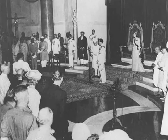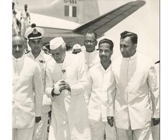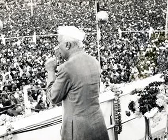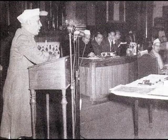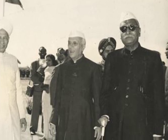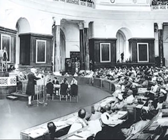Nehru was committed to parliamentary democracy and exerted all his life to lay strong foundations for the success of the Indian Parliament. Even as Prime Minister, he accorded highest priority to proceedings in the House. He seldom missed a sitting and took active part in the question hour and in various debates.